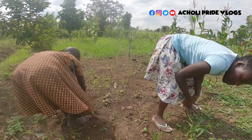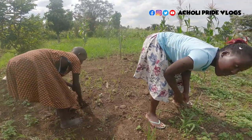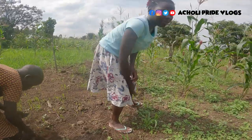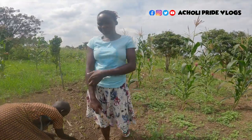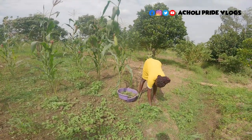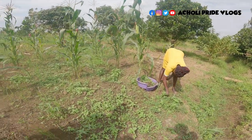So guys, here it's about garden every single day, I could say. Garden morning to evening, because almost everything here is got from the garden. We hardly buy. So this is a rice garden, and we're just trying to weed.